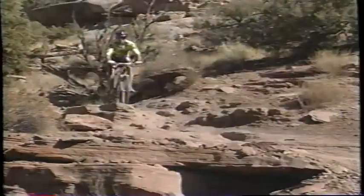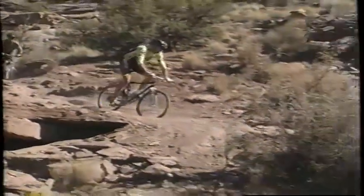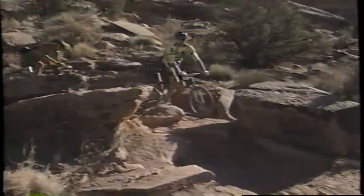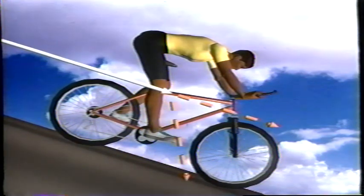Learning how to use your brakes in a variety of terrain is a major part of having control and confidence. Braking to control your speed is a tricky skill, so let's take a closer look. When either brake is applied, your momentum creates downward pressure on the front of the bike, increasing front wheel traction while decreasing rear wheel traction.